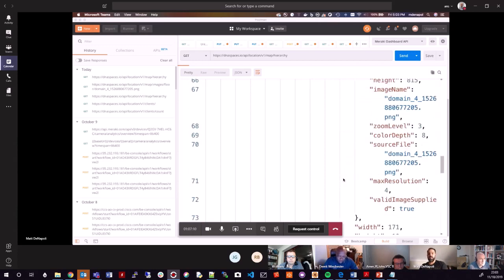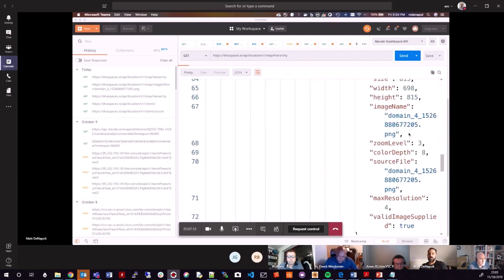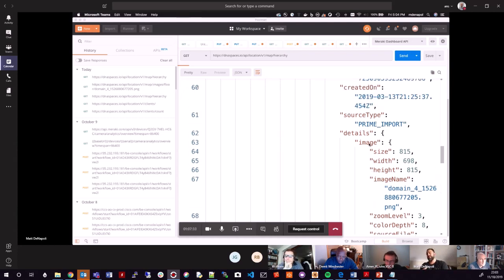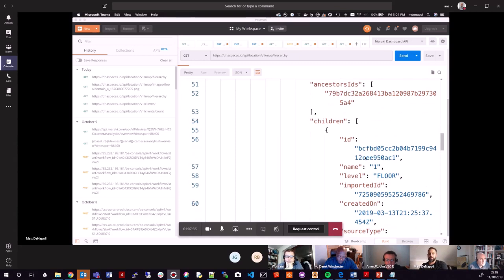And with that comes our image, that domain dot something something something dot png. It gives us the pixel size, width, and height, so that when we bring it up in our application, we can adjust the sizes based on what screen we're looking at. So we can make it context aware for its service.